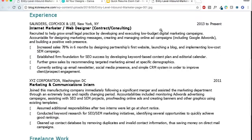Experience. This is one of my favorite things. Sally is showing a good representation of what she did at Saunders. Here, increased sales by 78% in 6 months. Time frame, impact, and then the question I have now is like, how did you do that? Oh, by designing partnerships, website, launching a blog, implementing a low-cost SEM campaign. Fantastic. That's great. It's relevant, it's full of context, and I'm impressed.